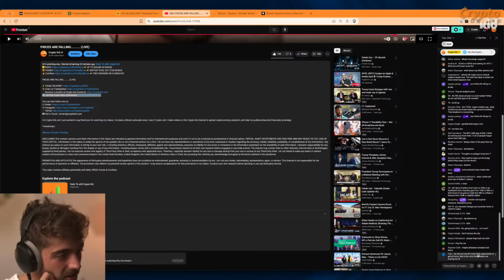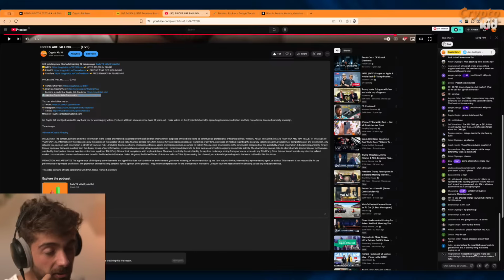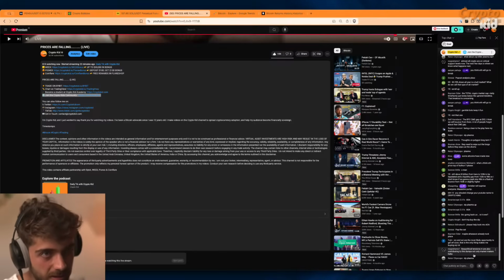XRP and Solana are the most likely to get an ETF soon. Well, Solana already has an ETF. AVAX is getting very good ETFs. XRP is, I agree, interesting, because it has the potential of getting a big issuer like BlackRock.